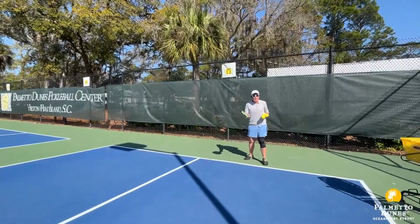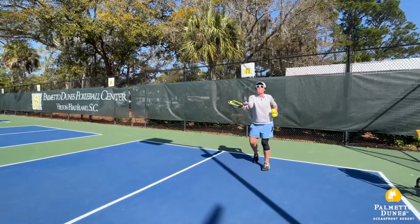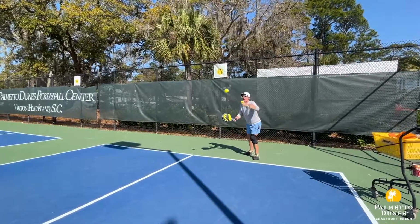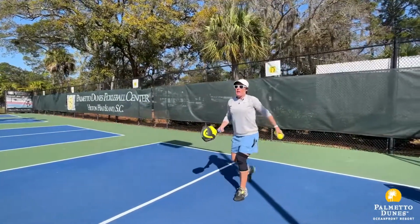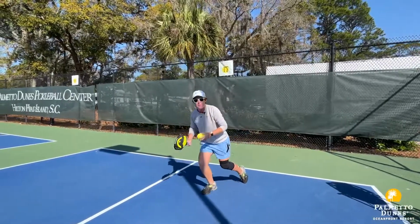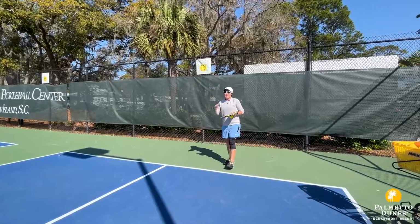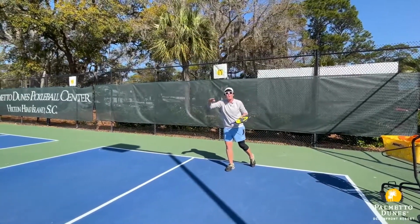What I'm going to do is practice moving to the ball with my paddle in front of me. So I want my paddle where I need it to be. All I'm going to do is toss this ball right here, and I'm just going to move right through my shot. A lot of players run, and then they stop, and then they try to hit a soft ball. Do you know how hard that is? You want to move consistently through the shot, at a steady, slower speed.